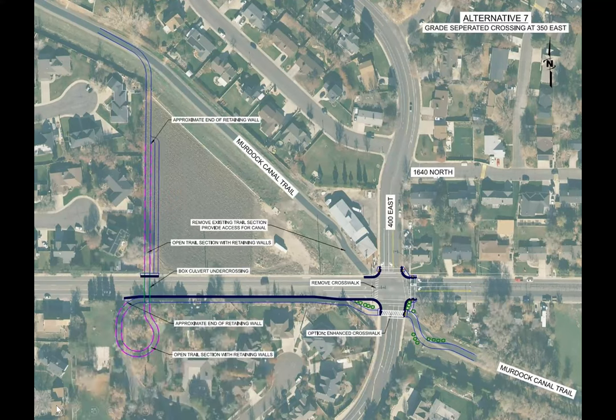Alternative seven is similar to six, where we realign the trail to approximately 350 East. But at this point, we do a grade separated crossing. And so this concept shows more of an underpass. And then as the trail climbs back up to grade here at the street, we'd need a loop here and then come along the south side of 1600 North. This does impact right of way at this point. So that's something that we evaluated. This would come across in the cost of the alternative.